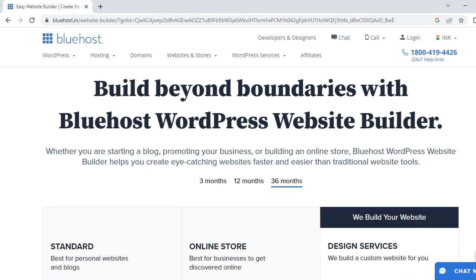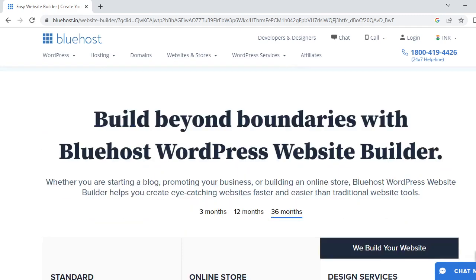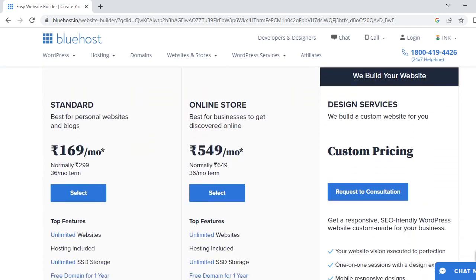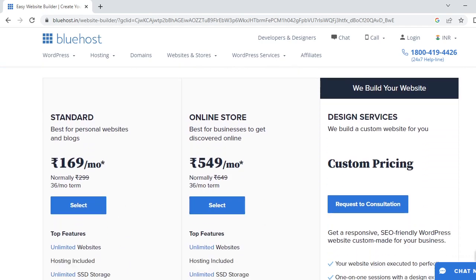If you are looking to start with a low budget, it also has a good platform with three plans: a 3 month plan, a 12 month plan, and a 36 month plan. It is better to buy the 36 month plan, because here all the plans give you a better discount compared with the 3 month plan and 12 month plan.